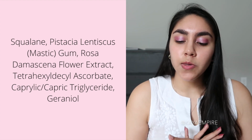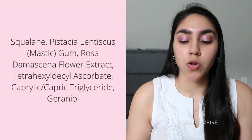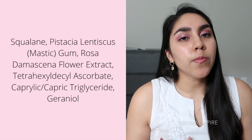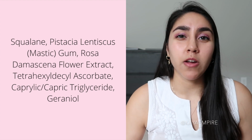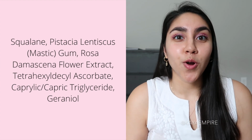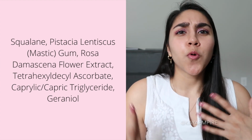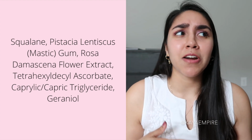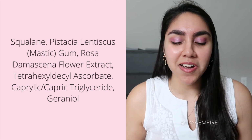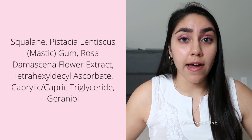This does contain some fragrance in the form of geraniol, which I can probably attribute to the rose extract in here. I'm not really bothered by this. My skin is not really bothered by rose type products, and in fact I've been on a huge kick with rose themed skincare lately. I don't know what it is. I think it's summertime, rose water, rose face masks. Something about that is just really getting me right now. My skin doesn't seem to mind rose ingredients, so I'm fine with that.